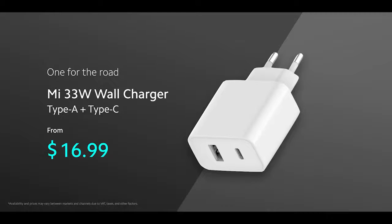Three awesome 4G phones that share the same design language: the AMOLED Explorer, the 64-megapixel Adventurer, and finally, the 108-megapixel Voyager. Take the Mi 33-watt wall charger with USB-A and USB-C ports on your boundary-challenging journeys.